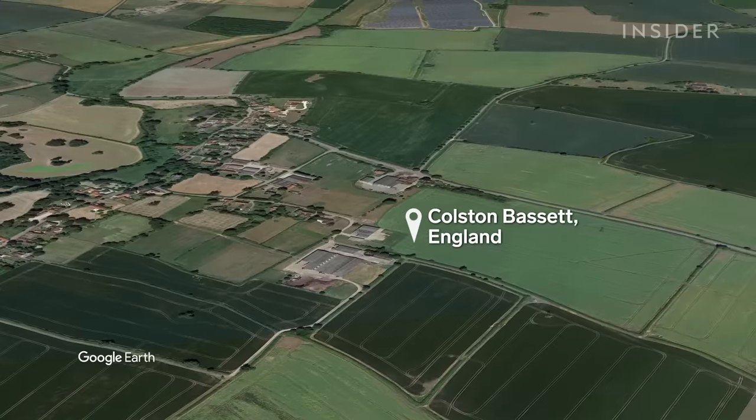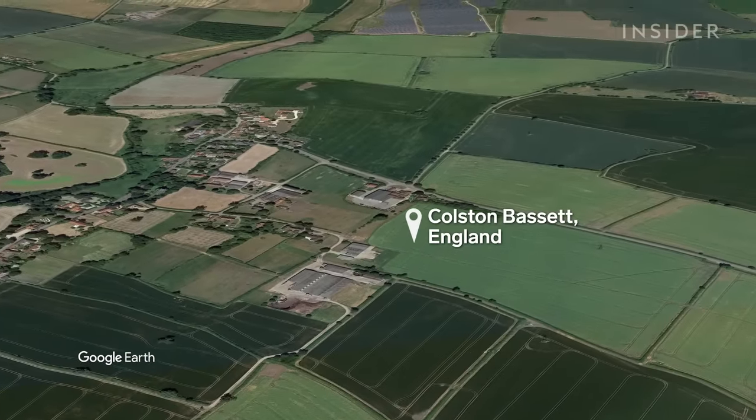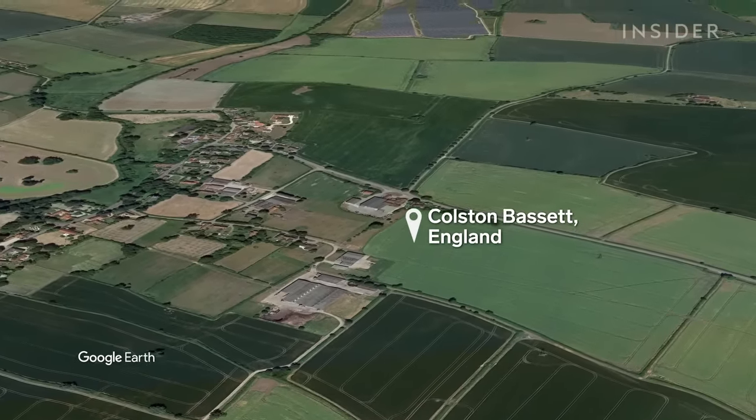What better pair to a glass of port than a slice of Stilton? Here's how the cheese is made in Nottinghamshire, England.